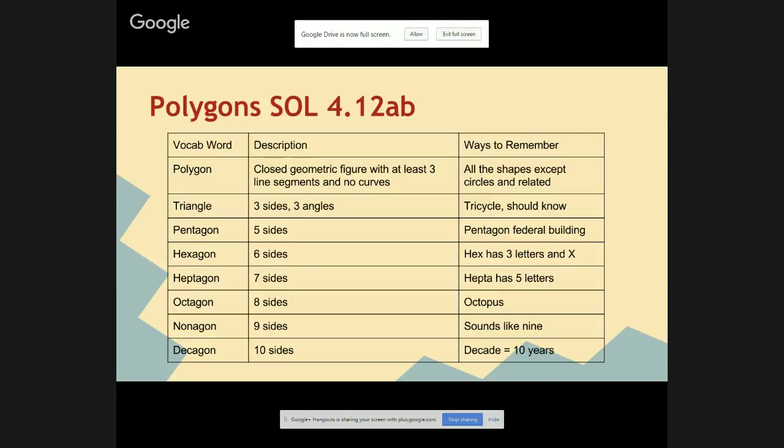The other way I did get to teach them something was that I said heptagon has 5 letters, or hepta has 5 letters, 7 has 5 letters, so that's how I have them remember. Other way, 6 is less than 7, hex has fewer letters than hepta, just making sure they know that the hexa and hepta are different.